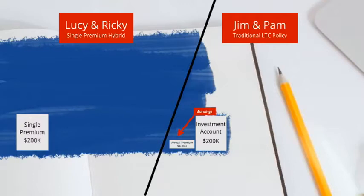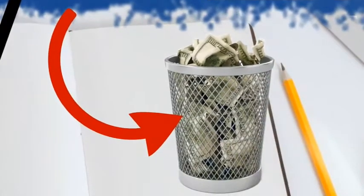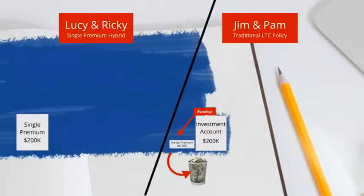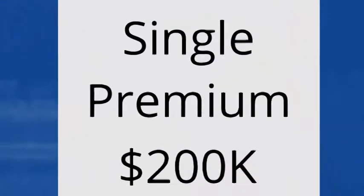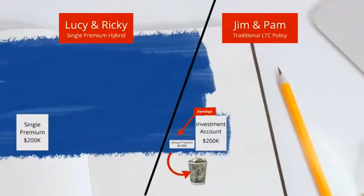Now, yes, Jim and Pam, they're going to earn whatever they earn on the investment account. They're going to pay their annual premium every year. And yes, that $4,300 they pay every year, if they never need long-term care, that annual premium is wasted. Here's my giant wastebasket. They're wasting that money every year. Well, Lucy and Ricky are wasting every year what they could be earning on their $200,000 single premium. They're wasting what they could be earning because they're earning 0 on that money.